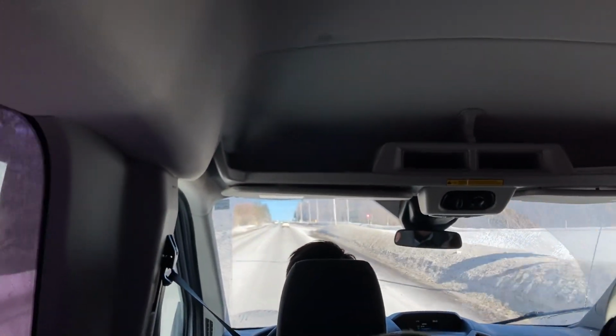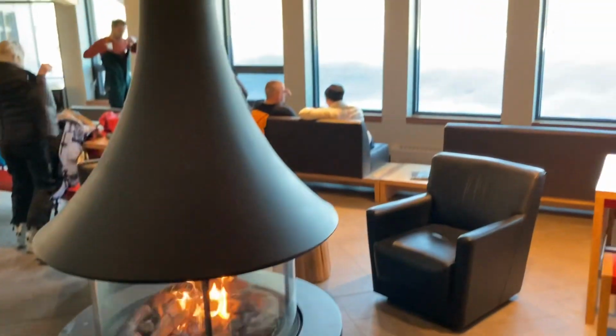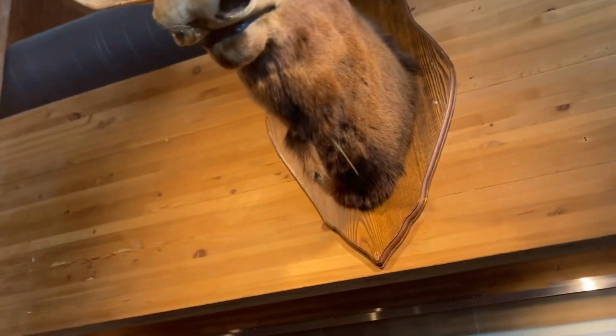And the day is nice and sunny, sunshine, and a beautiful day. Very cold, but it doesn't feel like that. And here is the popular animal, moose. Hopefully we'll see some of this on the trip.